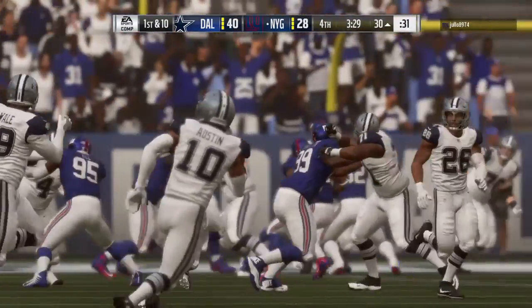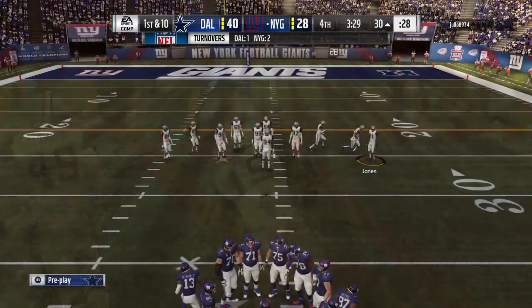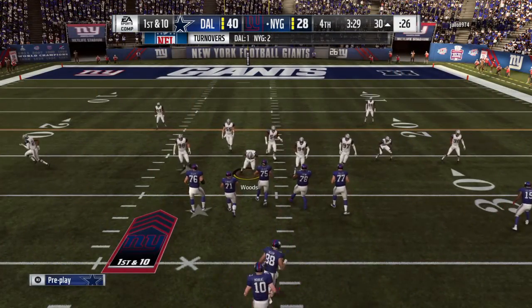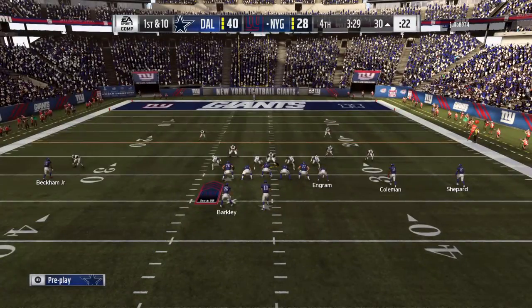You think maybe there was an adjustment there. Finally gained a measure of, I don't even know if you call it revenge, but got a play done against him, and that's been difficult for them all game long. So first and 10 now from the 30.